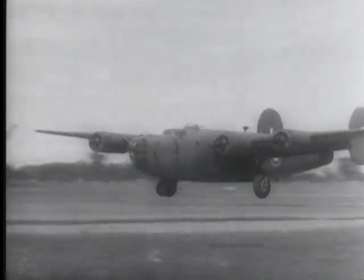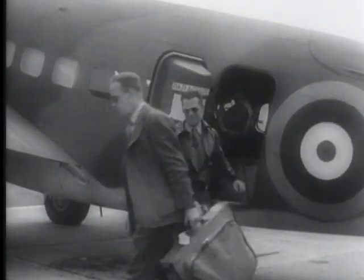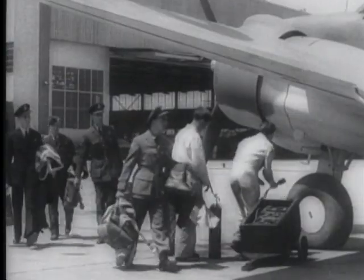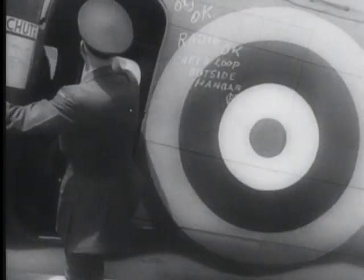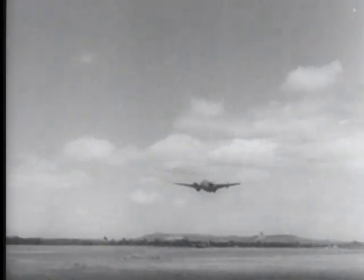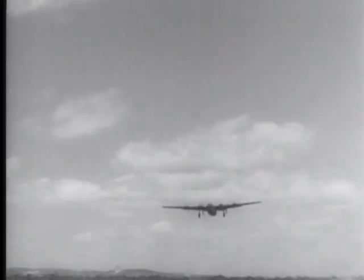Convoy Command in action. American bombers arriving at a transfer point in Canada, aerial crossroads of the world. United States Army pilots turn the ships over to a Royal Air Force crew for the long trip overseas. Down the runway, outward bound. Canada, Britain, and the United States launching the greatest sky offensive the world has ever seen.